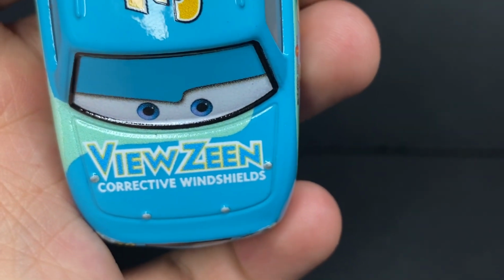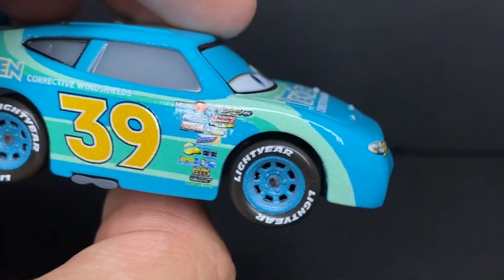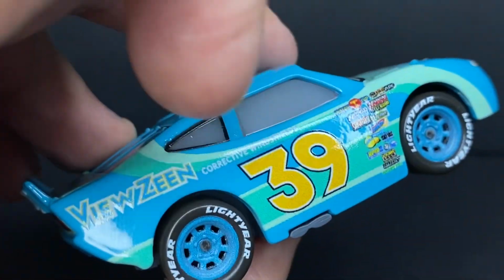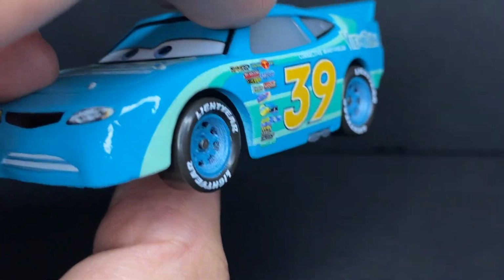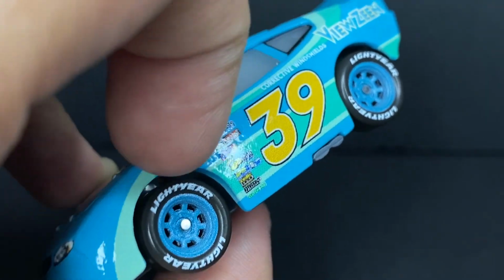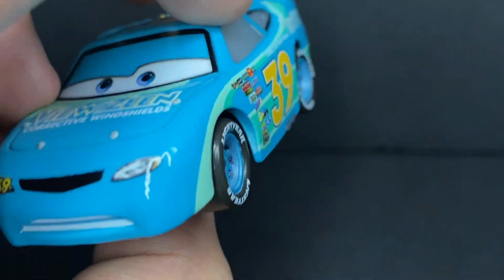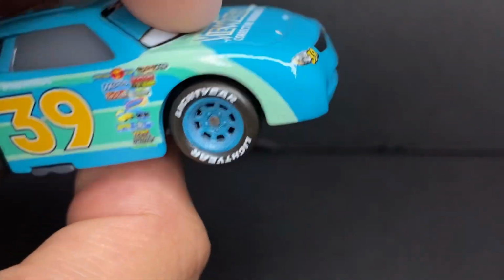Starts from part of the hood all the way down over here. So that's really cool. You can see that it kind of dips down the side and goes all the way around to the other side over here. So that's pretty cool. Then you got a little bit of a darker green color around beneath it. So that also is really cool.